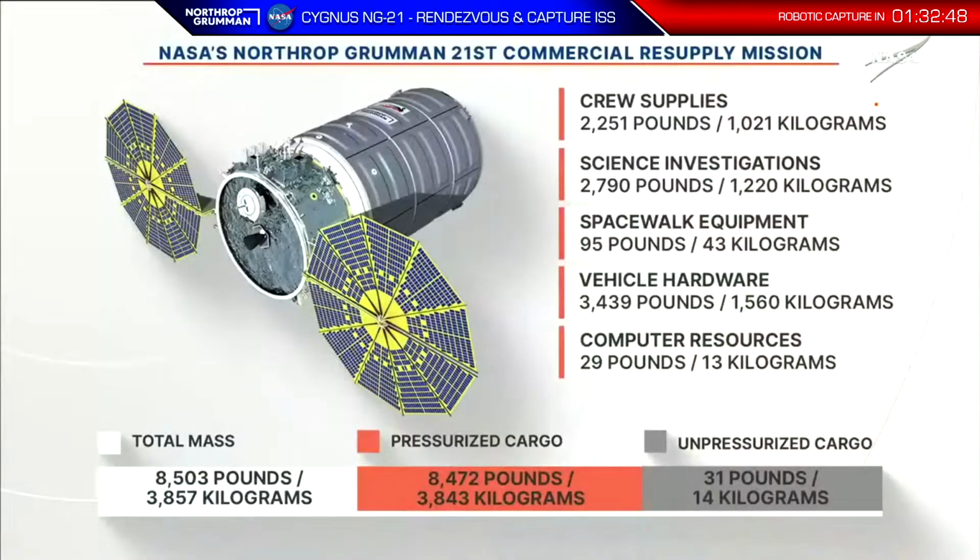This is Northrop Grumman's 10th contracted resupply mission for NASA under the Commercial Resupply Services, or CRS-2, contract. It's their 21st total resupply mission in total. There is no crew on board. This is cargo that is arriving, over 8,400 pounds of it, including important experiments, hardware, and supplies to the crew living and working in space right now.